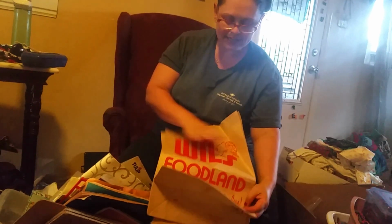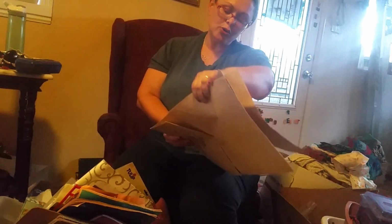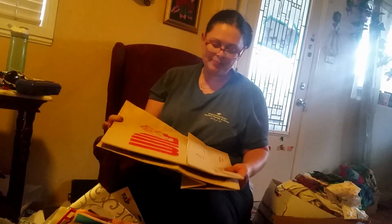So this is fun. These say Will's Food Land. What does it say? Your doorway to better living for less. So I'm going to offer these to local people, because this Will's Food Land doesn't exist anymore. But I'm going to see if there's anyone in the area that is interested in them. I don't know, and maybe nobody will. They'll be like, why would we want that? But I thought that was really cool.